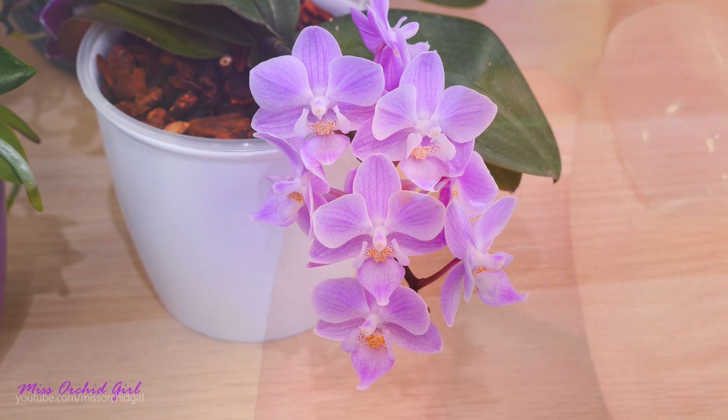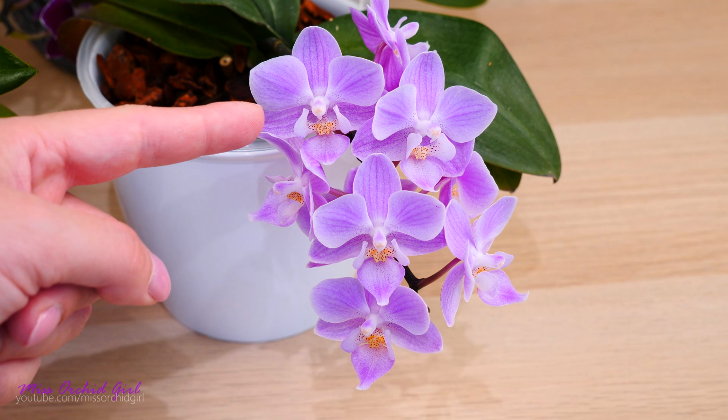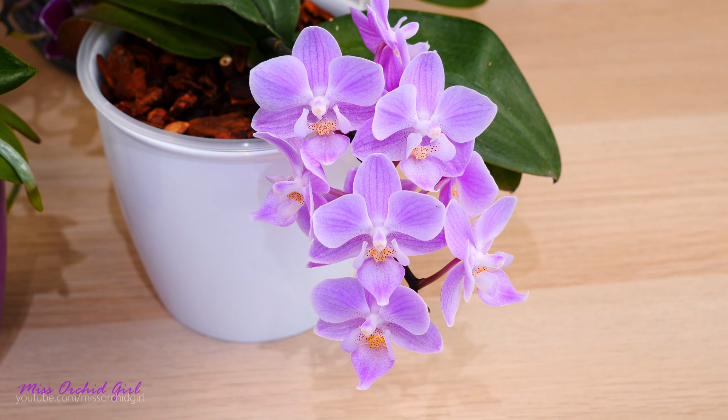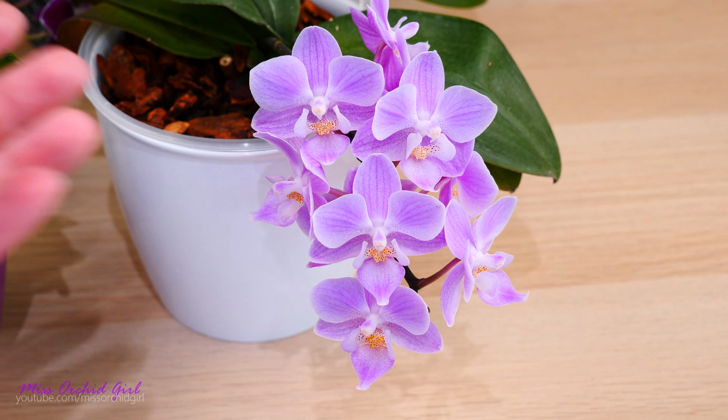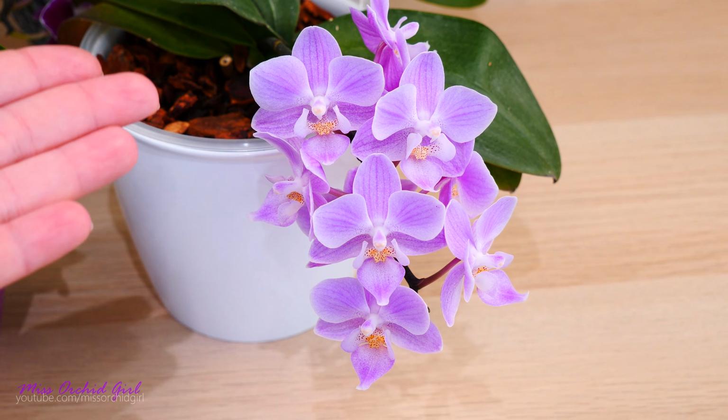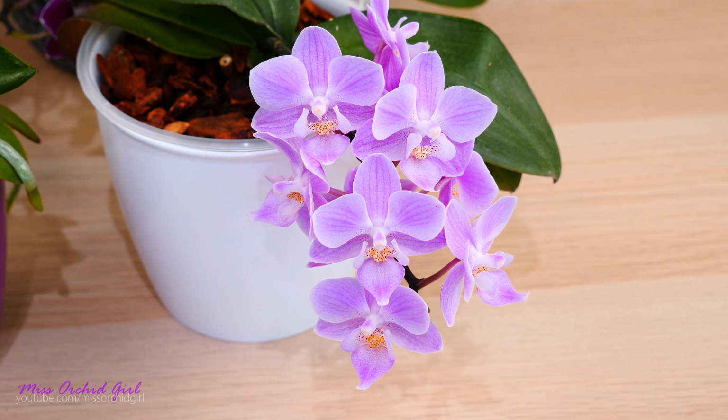A little side note related to pollen, usually with Phalaenopsis orchids, when a flower loses its pollen, it simply withers off within a few days, because the orchid does not want to invest any more energy into a flower which either got pollinated or lost its pollen. So you can imagine that the pollen is guarded quite nicely by the plant.